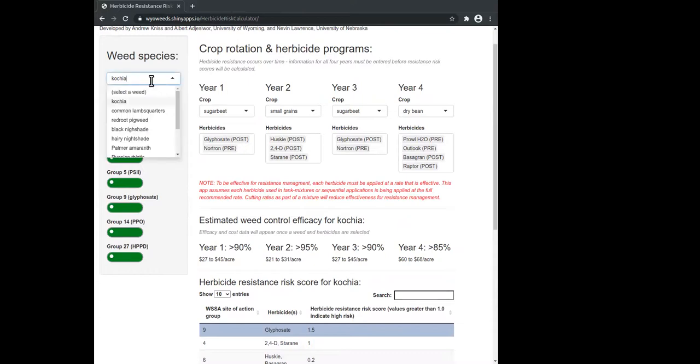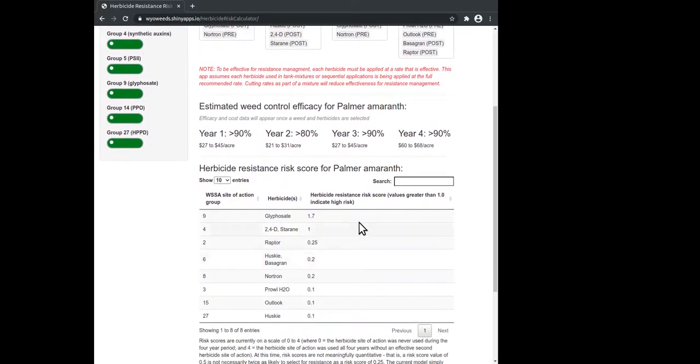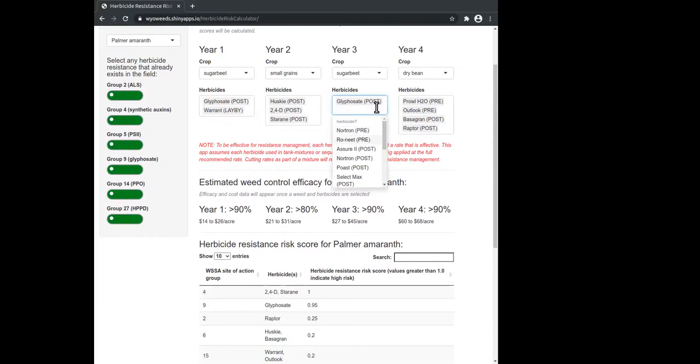Now, the other thing you can do is go and see how that same herbicide program will work for a different weed species. So let's say we're worried about Palmer amaranth moving into the area and causing problems. We can actually choose Palmer amaranth from that same thing, and we can see what the effect is of that same herbicide program on Palmer. And so again, we're getting still mostly good weed control, and our risk for glyphosate is still the highest. And for Palmer, we actually have other tools. So let's say we're going to try using some Warrant as a post-emerge or as a lay-by product, try to get that on early in addition to the Nortron Pre.